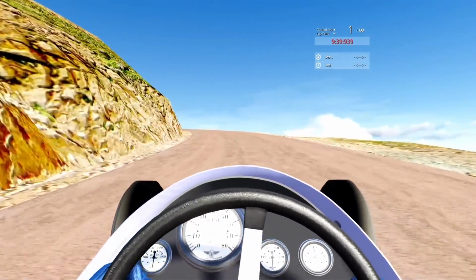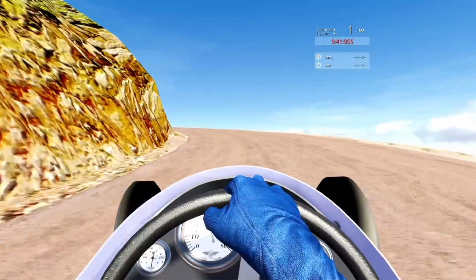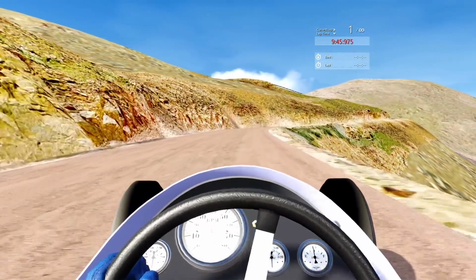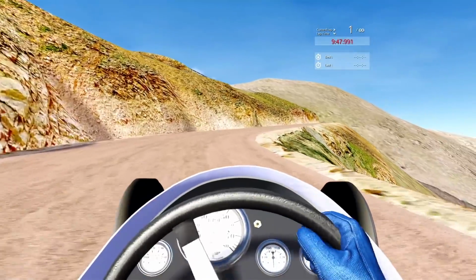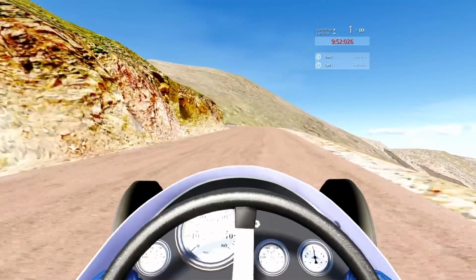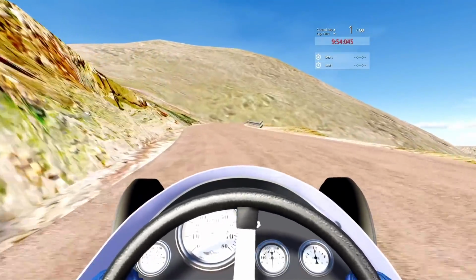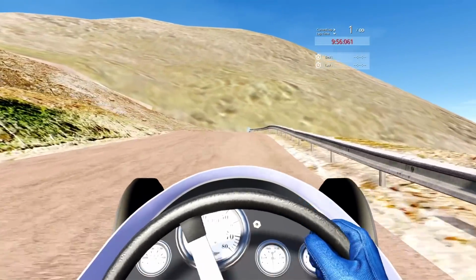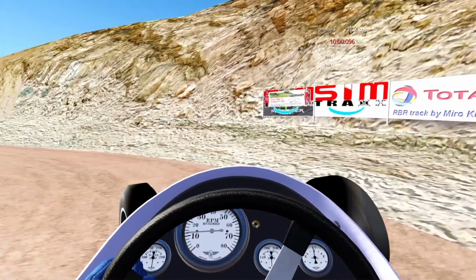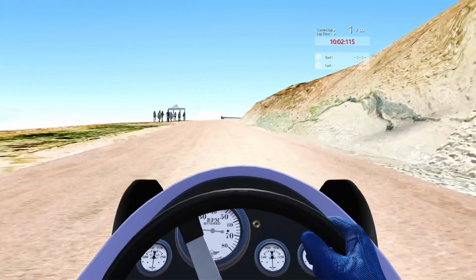There we go. Come through a long, tighter left-hander. Easy to run wide. But across the ridge now, it actually goes down for a second ahead. Understeering there. Try to get back on the throttle.